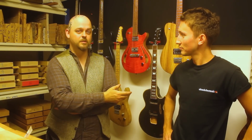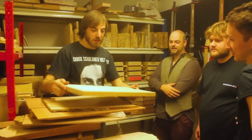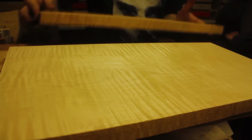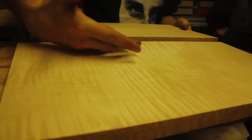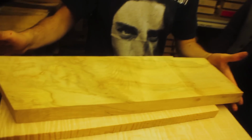Then you've seen what we're doing, what we're planning. The next thing that we're going to do is actually sit down and pull out some timber. Some pieces of maple. This will be cut and book matched, each one of those, very much like this one.